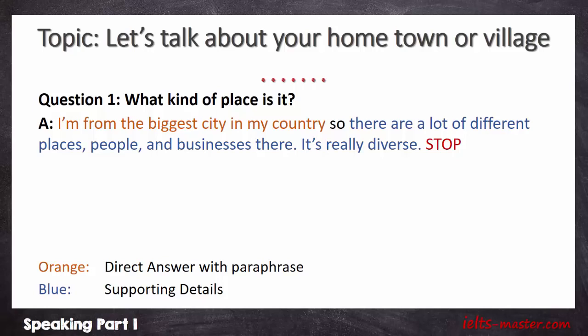Here in this question, I'm giving an example of the biggest city with a lot of different places, people, and businesses. And just one more detail, it's really diverse. I don't want to say anything more than this because it would go on too long. But if I only answer, I'm from the biggest city in my country, the answer is too short. So with the 1-2 stop technique, we're giving an answer, giving a nice supporting detail, and then stopping and letting the examiner continue on. So all the while, we're focusing on fluency, not correcting your answers too much, not stopping to fix yourself all of the time, just focusing on getting your answers out in a nice, fluent way.